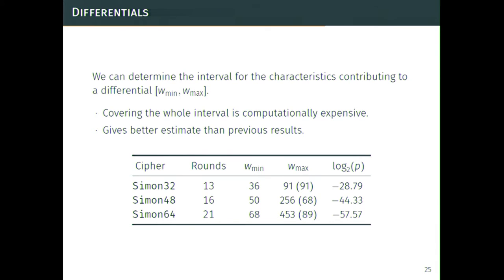We also observed that if we are looking at a differential, it's very easy to determine the interval in which the characteristics lie. But still, the intervals are quite large, so it's computationally infeasible to compute it for the bigger variants. You can see here, for instance, for Simon 32, for 13 rounds, the best characteristic has a probability of 2 to the minus 36, but the corresponding differential has a much higher probability. The same is true for the other variants. And this number always means we counted all characteristics between 2 to the minus 50 and 2 to the minus 68.